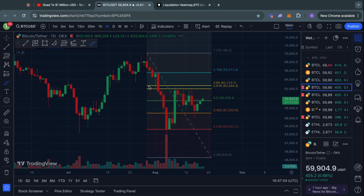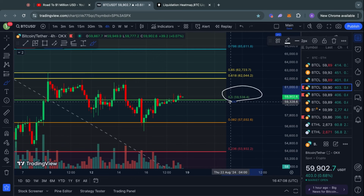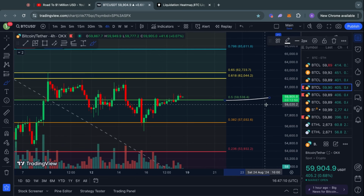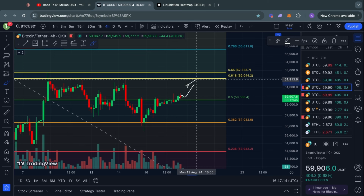Now zooming into the short term for Bitcoin. Right now, you can see that we are trading above the 0.5 Fibonacci level, sitting at about 59.5K. And yes, so long as we hold this as a level of support, then I am expecting the price to move higher. However, at the same time, if you now see Bitcoin losing this as a level of support, then more likely we would be heading further to the downside.